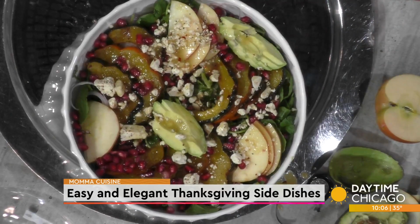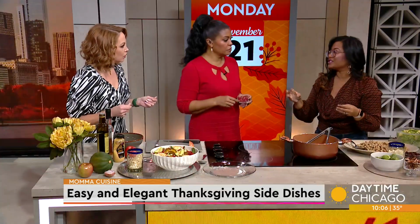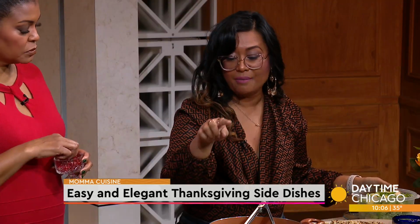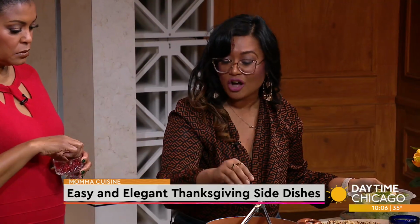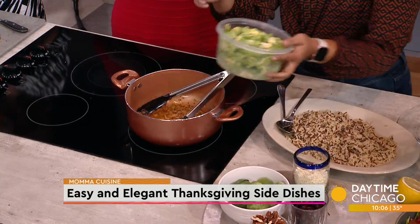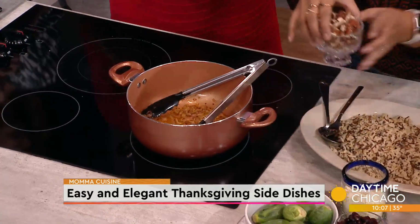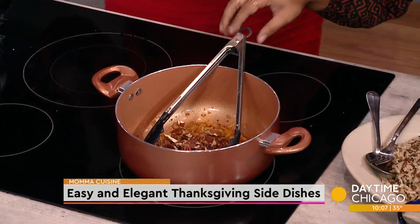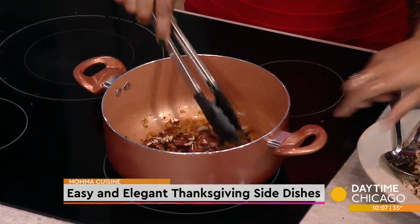So pretty. And next, we wanted to do a rendition instead of stuffing. So it's just something different. So we're going to take here olive oil, shallots, salt, and the crushed red peppers. We're going to add the pecans first. So some pecans, if you want to stir that.